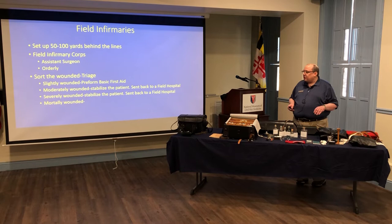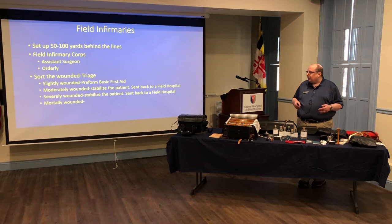And just like the U.S. Army, the United States Medical Department and the Letterman Plan, they did what we know today as triage, which back then was called sorting the wounded. So how did they sort the wounded? Basically the same way. Anybody that was slightly wounded, you performed basic first aid. So here's where the need for first aid kits arose, in order to be able to do basic first aid, stitch them up, bandage them up, boom, they're back out in the field again.